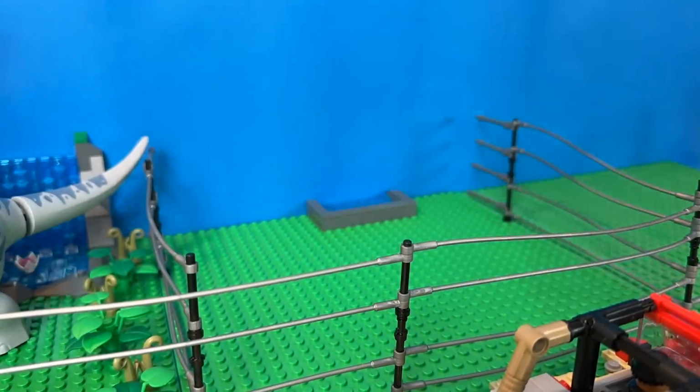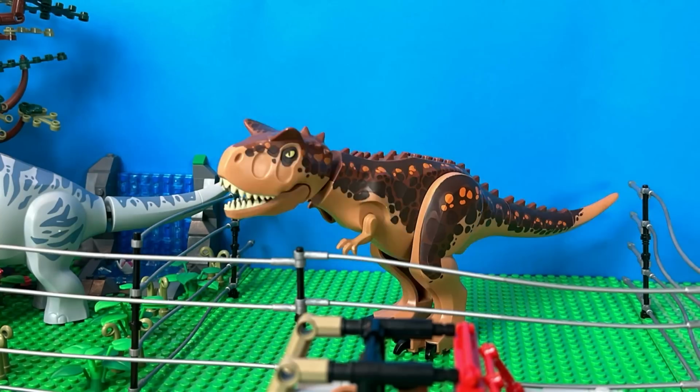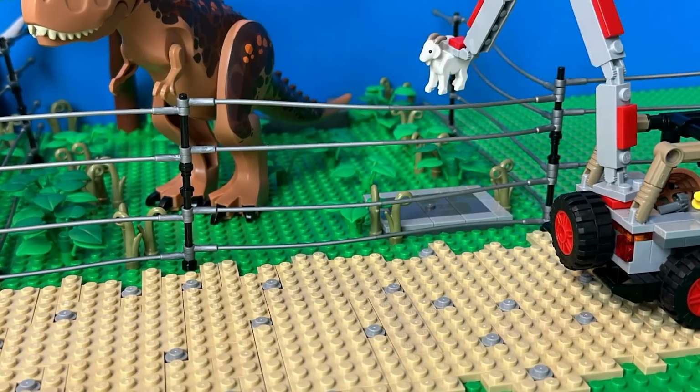Again, I added a small water hole to the second enclosure with a load of plants and this feeding tray, as this pen's going to be for the Carnotaurus. I built this small winch onto the back of the Jeep, and now he can lower the food into the Carnotaurus pen.